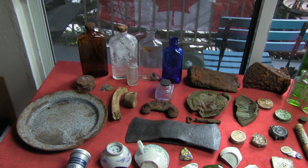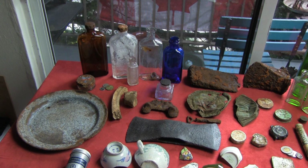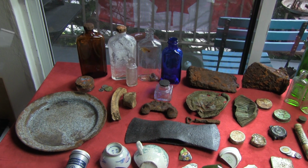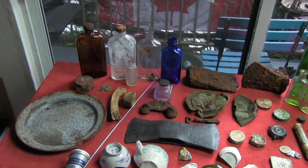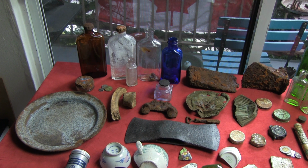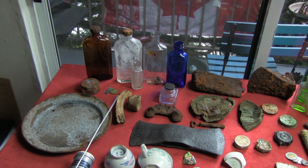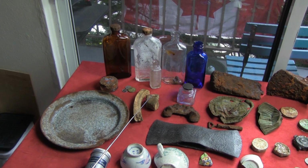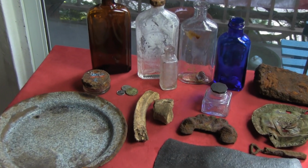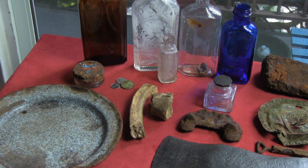I found an ink bottle, and I also found a lid nearby that says Carter's Ink on it. So that's cool, that matches. I found bones, and what's really neat is if you look carefully, they have cut marks on them. So that's pretty cool. It shows that people were eating there.